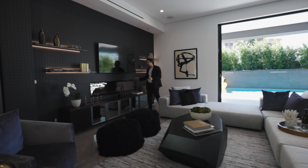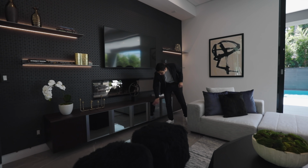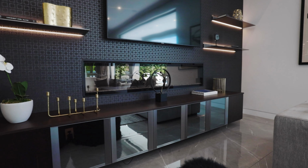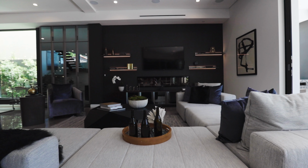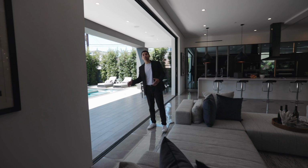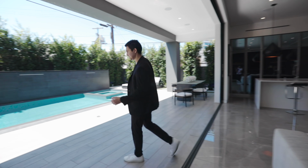A gas fireplace built into the wall, and right below it is a ledge with some more cabinet space that is pushed to open. And obviously we have that indoor-outdoor flow, as a lot of these moderns do. Let's go to the backyard.